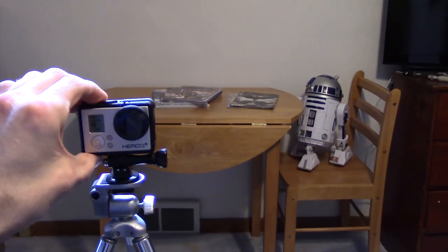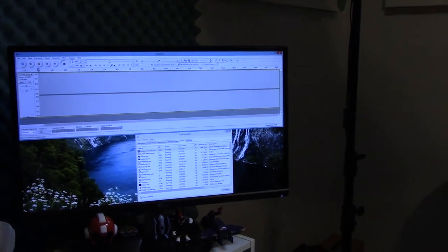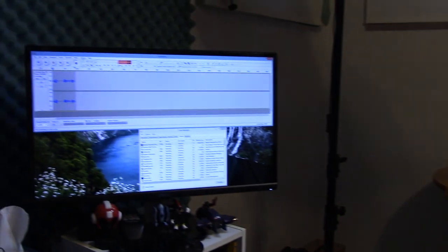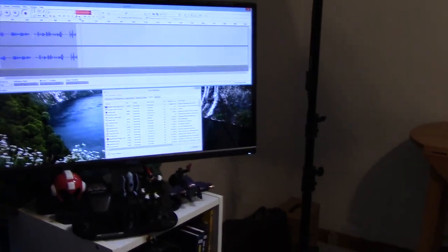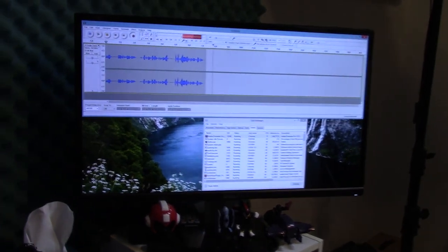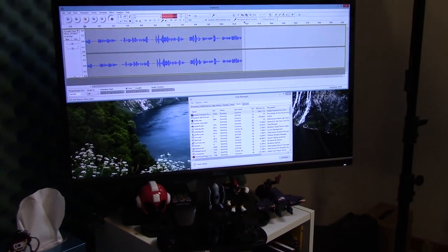I hit record on the GoPro. I hit record on Audacity. And as we can see, the microphone's already picking things up. I check the audio levels, make sure it's working. I don't want these to spike or anything like that. I don't want them to reach the top.